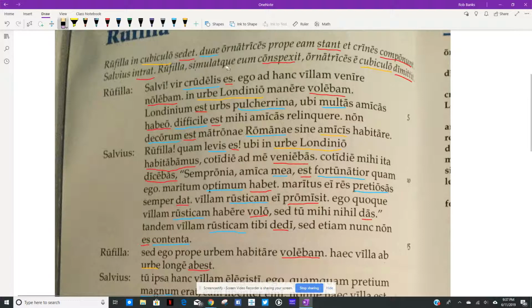So what does Rufilla do? Rufilla ornatrices e cubiculo dimittit. So Rufilla dismisses the accusative, ornatrices, the hairdressers, e cubiculo. The letter E is short for EX, right? Which is a sid space, so it takes the ablative, cubiculo, from the bedroom, dismisses them from the bedroom. When? As soon as she saw him. Conspexit. X tells me it is perfect, of course. So as soon as she saw him, that is Salvius.